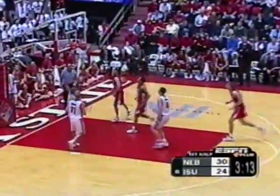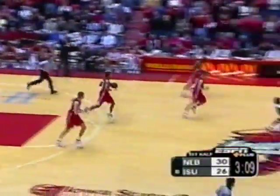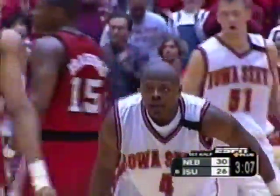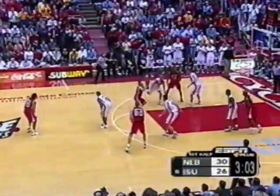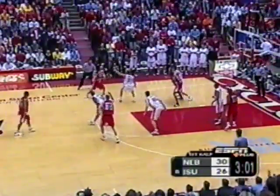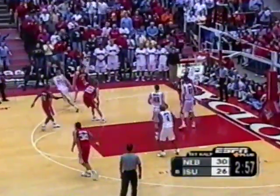Fields down low. Underneath. Horton. That ball wasn't in Jamaal Tinsley's hands very long. A loose ball turns into a snap pass and a layup as everybody's scrambling back to their feet. That scramble results in a 4-point lead for Nebraska.